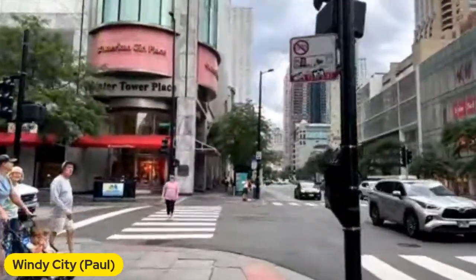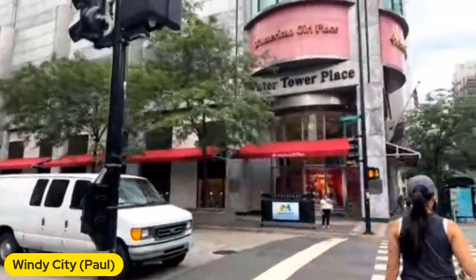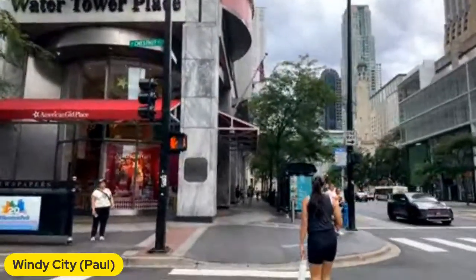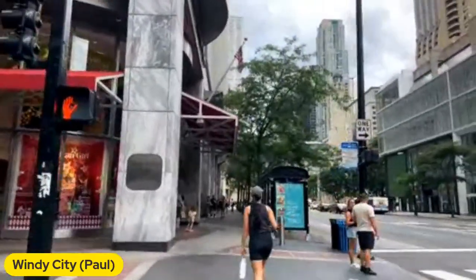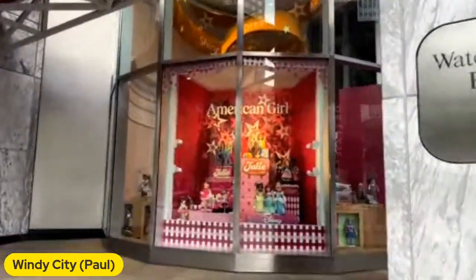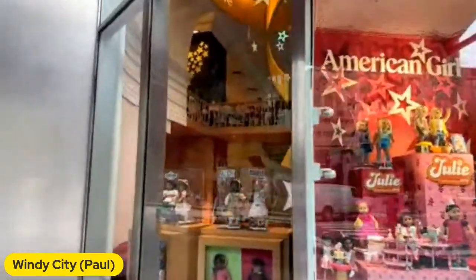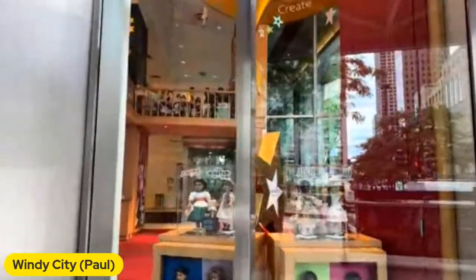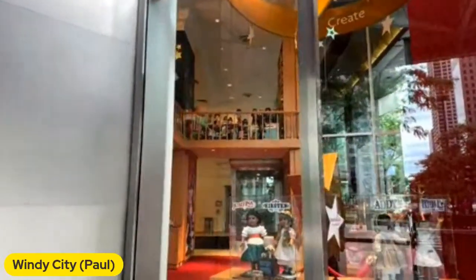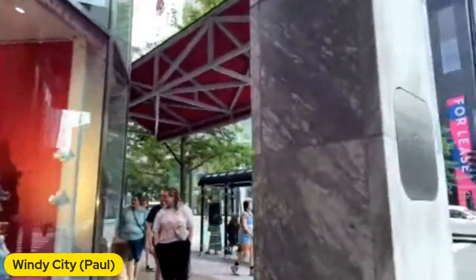The next mall on our left is going to be Water Tower Place, but again, it's Water Tower Place, the mall. And just after we pass this mall, you'll understand where it gets its name from. This may not surprise all of you, but I have never been an American Girl person, but there is the American Girl doll store here. I love the diversity of dolls, something you would not have seen when I was a child, right?